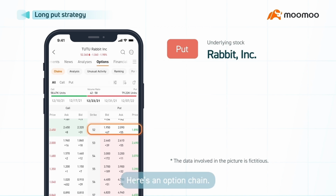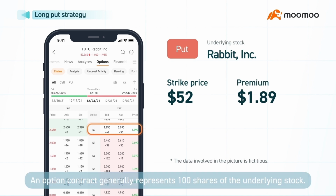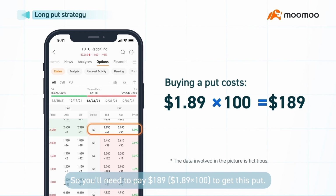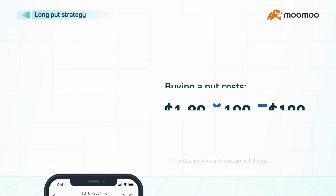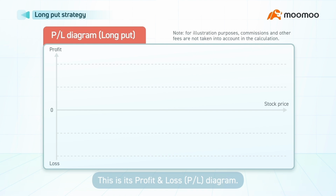Here's an option chain. Let's take a put with a strike price of $52 and a premium of $1.89 per contract as an example. An option contract generally represents 100 shares of the underlying stock. So you'll need to pay $189, $1.89 times 100, to get this put. This is its profit and loss, PL, diagram.